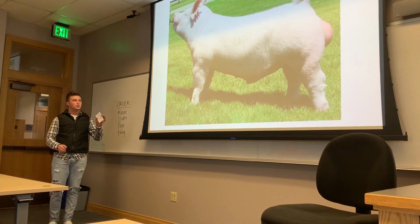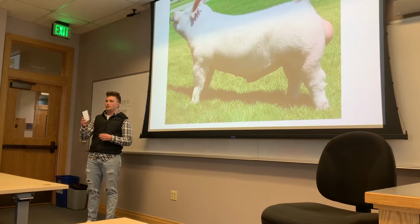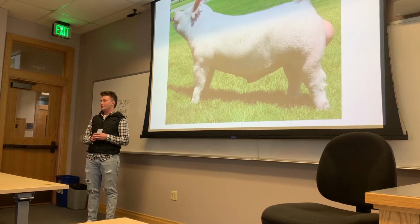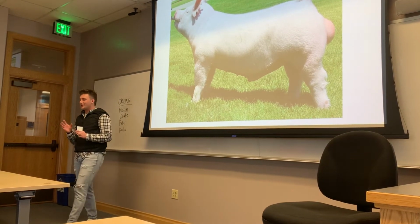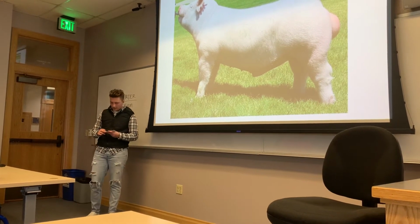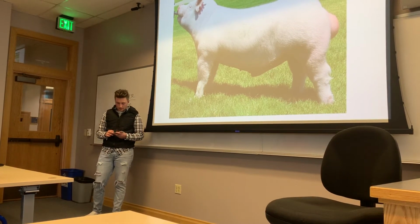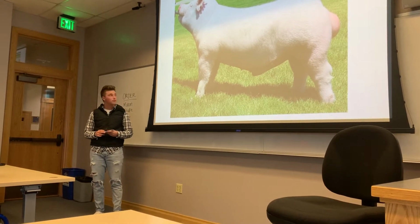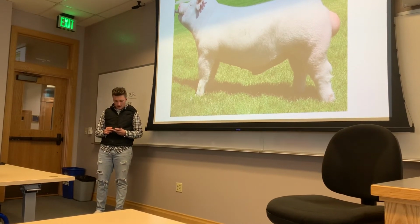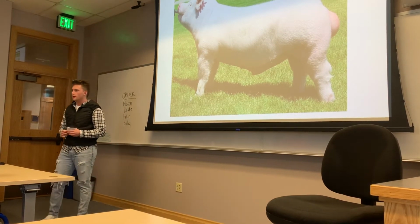So I'm going to start with this show pig, and I want to ask one of the TAs how much they think this show pig is worth. $30,000. Okay, not even close, but I appreciate your guess. Travis Platt and his company called Upper Hand Genetics, based out of Indiana, in July 2017 purchased this boar by the name of Leaps and Bounds from a place called Cord Farms, based out of Ohio, for a price of a whopping $350,000.